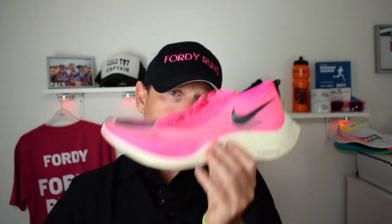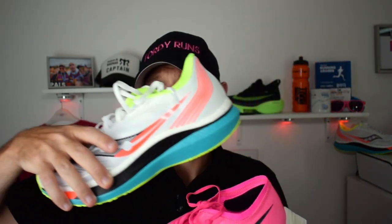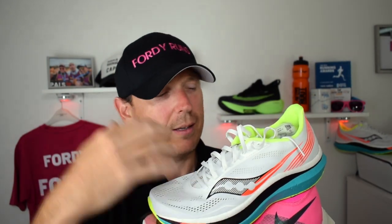You really feel like you're going along like this. It's a great sensation. With this shoe, you're sort of on a trampoline springing along. This, you're sort of running like that. And that's kind of the difference between these two. I really love the upper, minimalistic. Obviously, the weight's fantastic. And at £190, what's not to love about that?